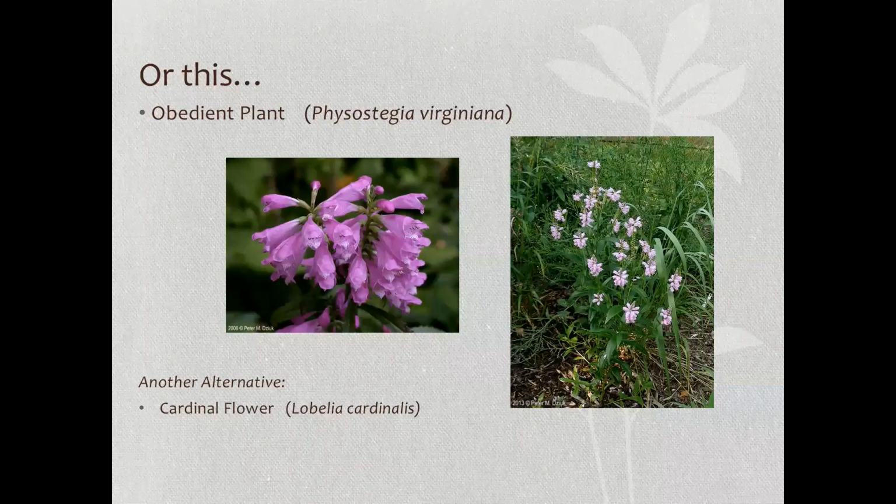Again, you get that cluster of flowers at the top. This is also called false dragonhead. And it's called obedient plant. I always wondered why it was called obedient, because when I have it in my garden, it does not tend to behave itself. It wants to spread pretty easily.